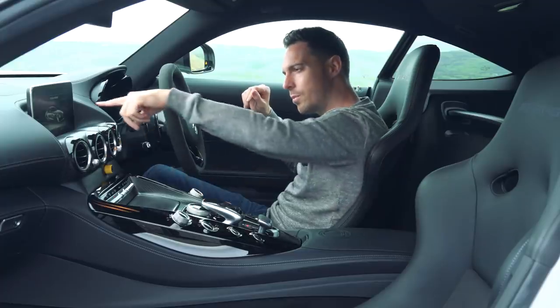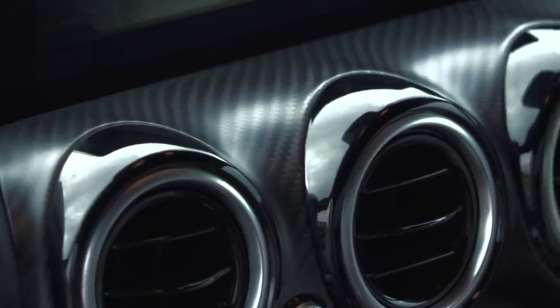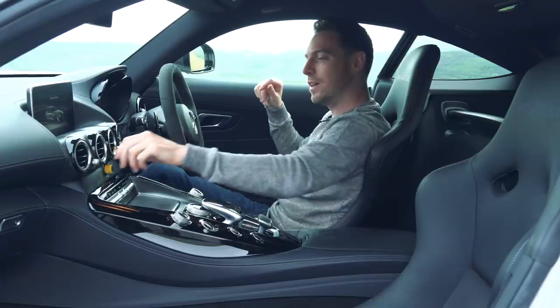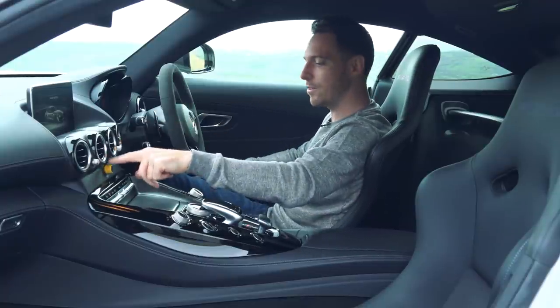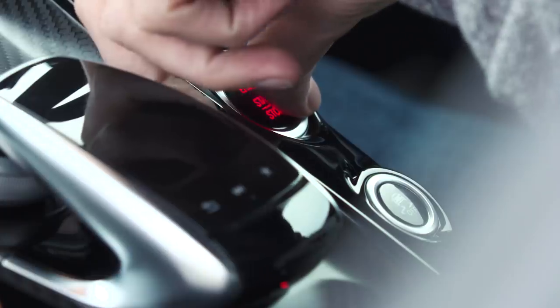Do you like this carbon trim here? This matte carbon? £3,000 that costs. That's a hell of a lot of money for a bit of carbon trim. This traction control system is important. That's one of the key features of this GT R. We'll come back to that when we're on the road. It's a really cool cabin, this.